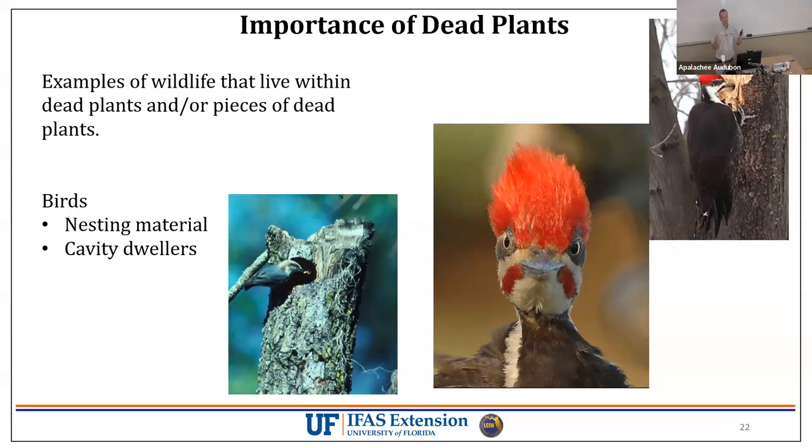Birds, right? I already had the pileated woodpecker, but this picture, I couldn't resist putting it in there. It's a great picture. So birds obviously use this for nesting material. Cavity dwellers, again, we spoke about those already. It's really important to leave some of these dead snags, larger pieces of dead material around for things like the nuthatches, the bluebirds, you know, these cavity nesters that really need our help.